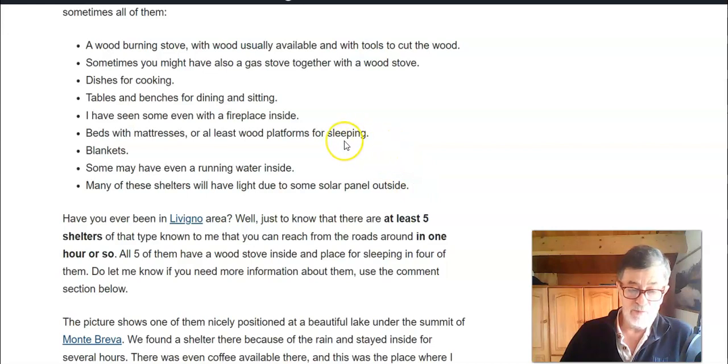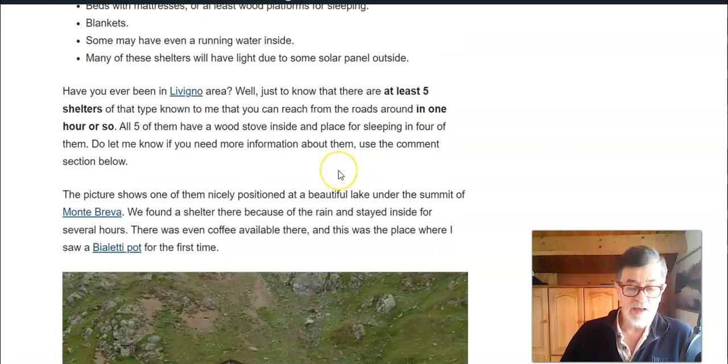Now, in many of them you will have some box on the wall where you can leave some money, and normally there is some inscription "offerte", which means offers, so nobody can force you, but you will appreciate such places, and perhaps you will want to give some money to leave in the box.